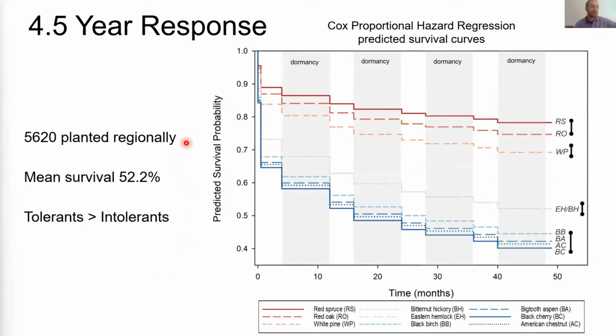So around 5,600 seedlings were planted regionally. We have a mean survivorship of around 52%. The figure on your right here shows Cox proportional hazard regression curves. So these are regression curves for individual species, with predicted survival on the Y and time in months on the X. The main takeaways here are that those tolerant species, red spruce, red oak, and white pine, are really pulling up the top in terms of highest levels of survivorship. And those intolerant species, black cherry, American chestnut, big-tooth aspen, black birch, and bitternut hickory, are really pulling up the rear in terms of lowest levels of survivorship.